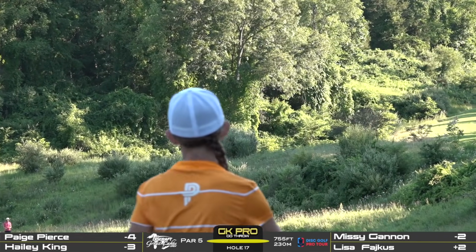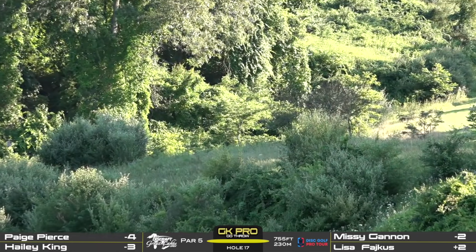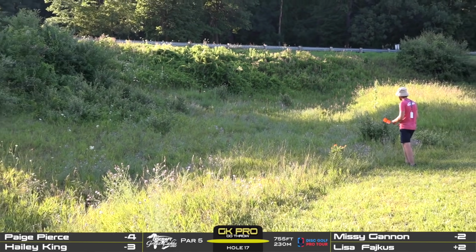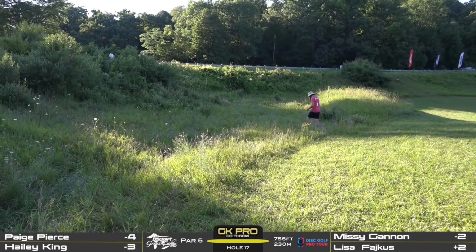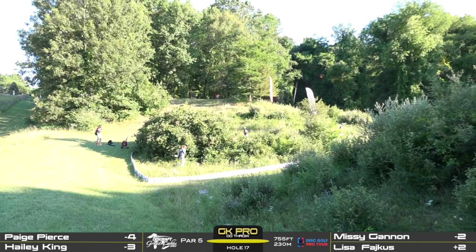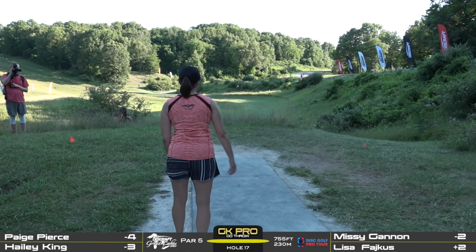For sure. This is my Zeus. A little bit turned over. I know it's going to finish, but it just held straight a little bit longer than intended. And I will be on that right side that I spoke of, so you guys will see the backdoor option soon.